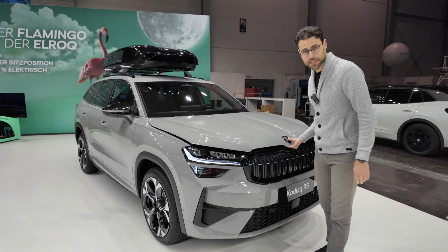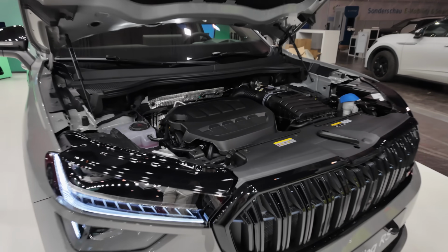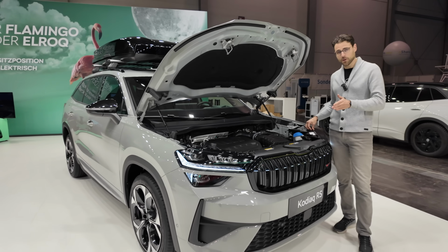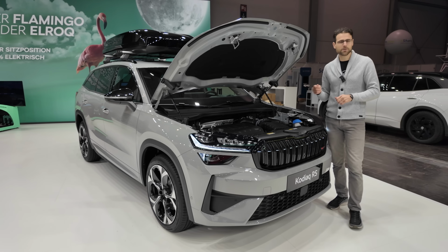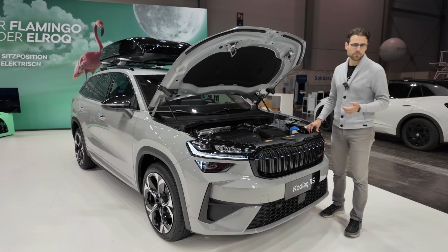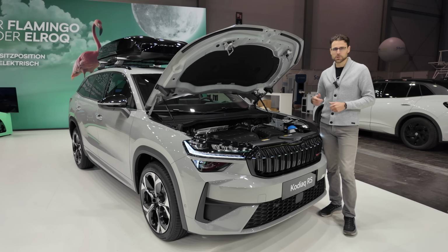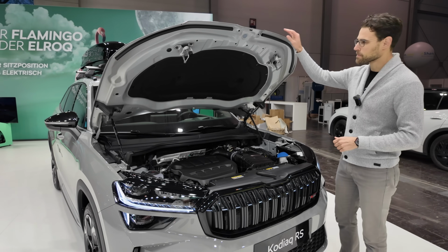Taking a look under the hood, we now have the 2-liter 4-cylinder with 265 horsepower, so 20 horsepower more than in the previous generation, and 6.3 seconds in the acceleration figure, or 6.4 for the 7-seater version. It was 6.5 for both before, so a little bit quicker in the acceleration to 100 kilometers an hour or 62 miles an hour. So you can profit from some power boost. The all-wheel drive system is front plus rear on demand with a Haldex clutch. You can also get some torque to the rear axle the more you push it. What do you think about this power upgrade? Tell me in the comments.